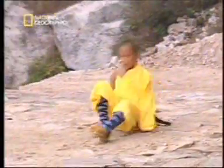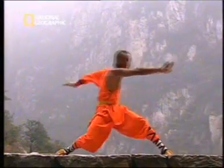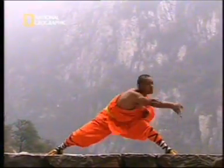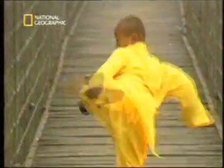Based on the characteristics of many other animals. Survival of the fittest, the principle of the wild, encouraged devotees to learn the skills each animal used to survive in its habitat.